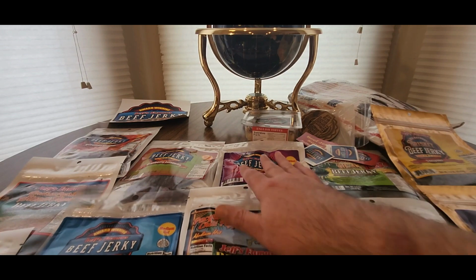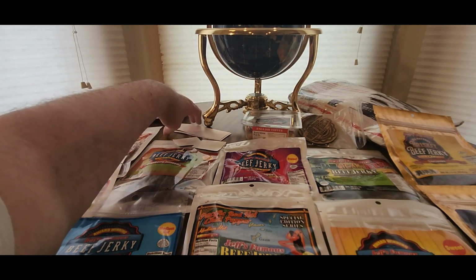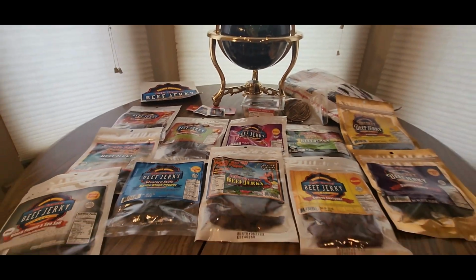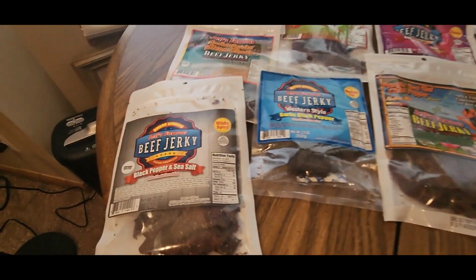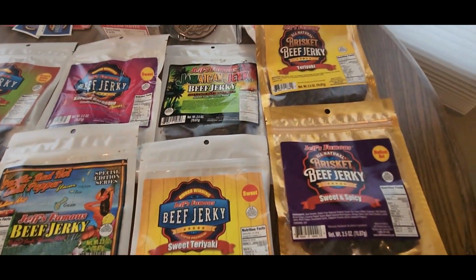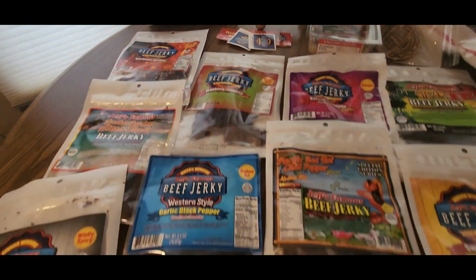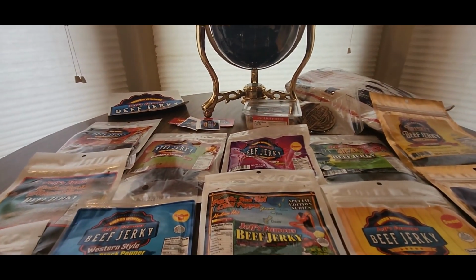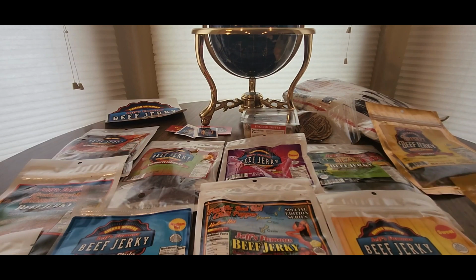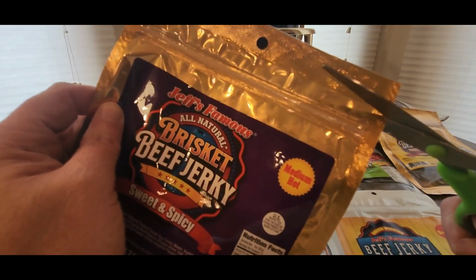So here is the lineup. Oh shoot. And where is the sweet and spicy? We'll give this a little try. Gotta cut, because I gotta charge my phone and I gotta hit the road.